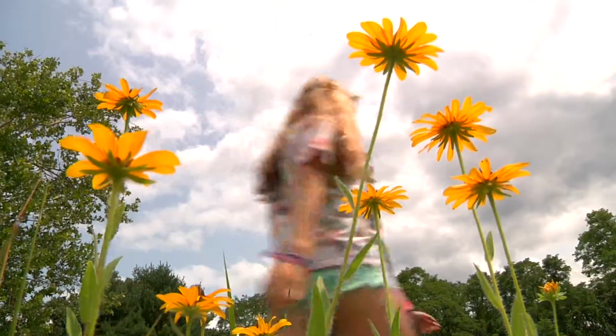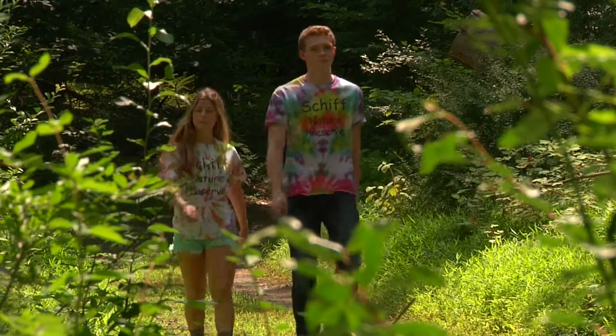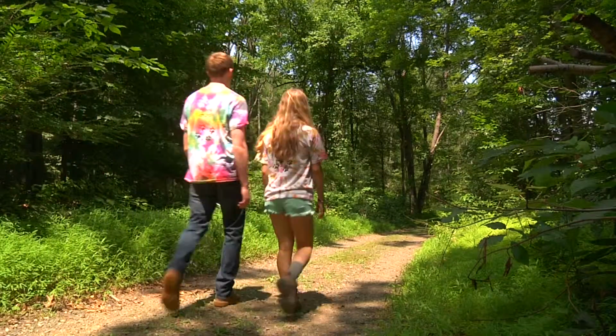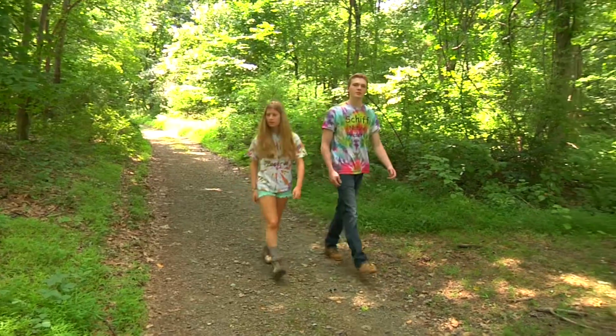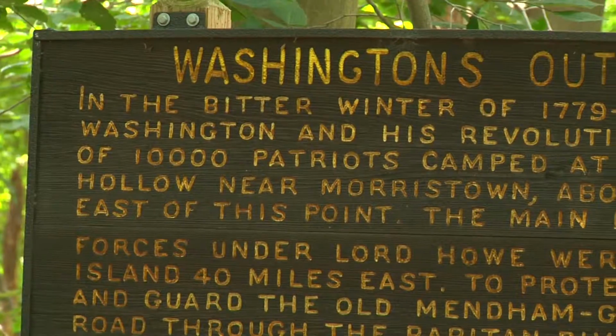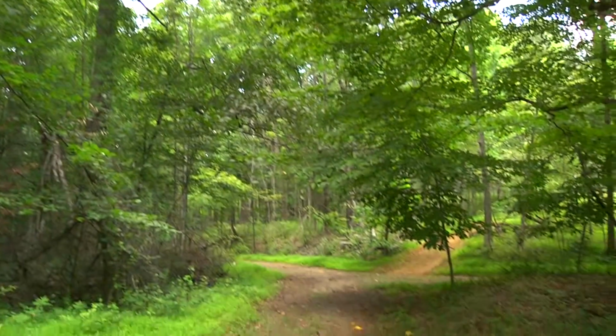From the meadow, you can pick up the red trail, which will take you to the famous 5 Points, a point at Schiff where many trails intersect. But before we get there, we want to mention an important historic site just off the red trail. This is the Green Trail that leads you to a historic marker that's dedicated to George Washington and his Continental Army.